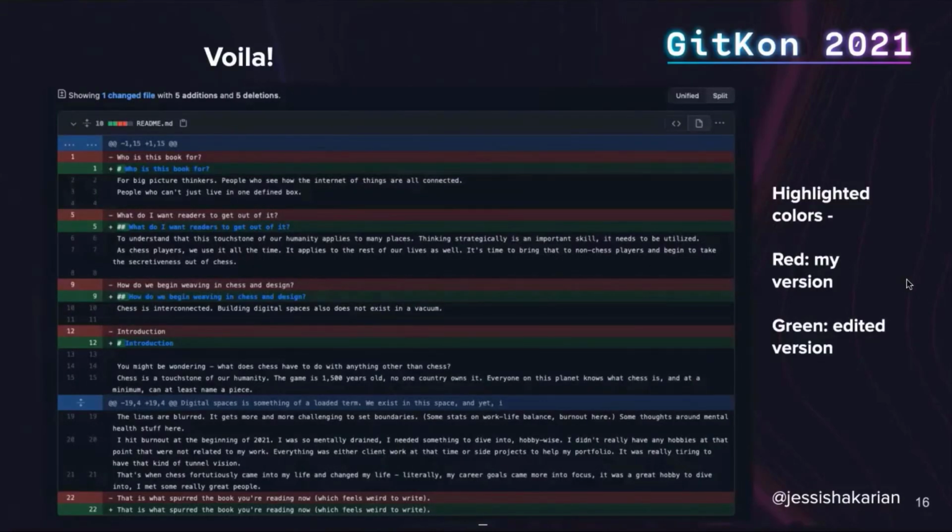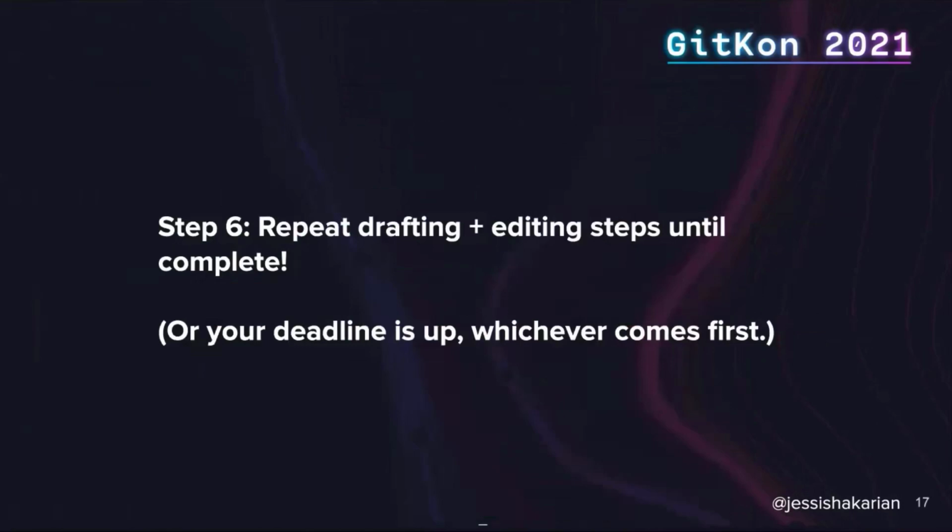So this looks like a lot. I don't blame you for feeling that way, but it's pretty straightforward actually. So we have the highlighted colors. We have in red is my words. And then this green line with the blue text is actually the edited version of it. And then these blue ones are some notes that I think she left me. And that's pretty much it. Nothing too fancy. I think it's just an adjustment of what am I looking at, really. And that's pretty much it.